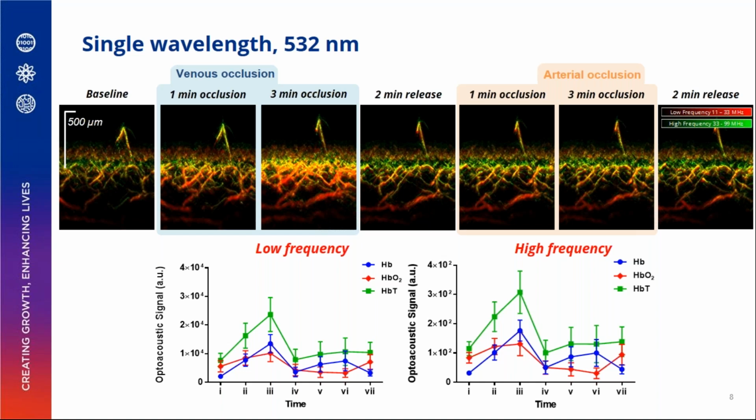And since the two frequencies represent the different sizes of the structures, as Katia mentioned, we can probably infer that both the smaller and the bigger vasculature structures do exhibit the same hemodynamic response to the venous occlusion.